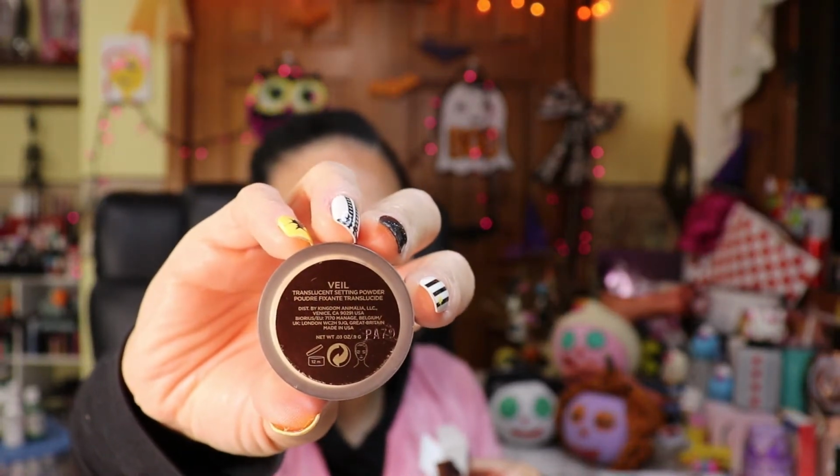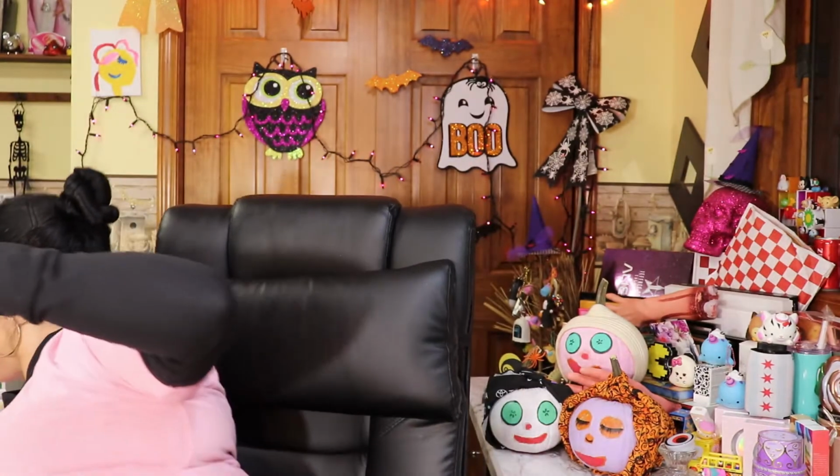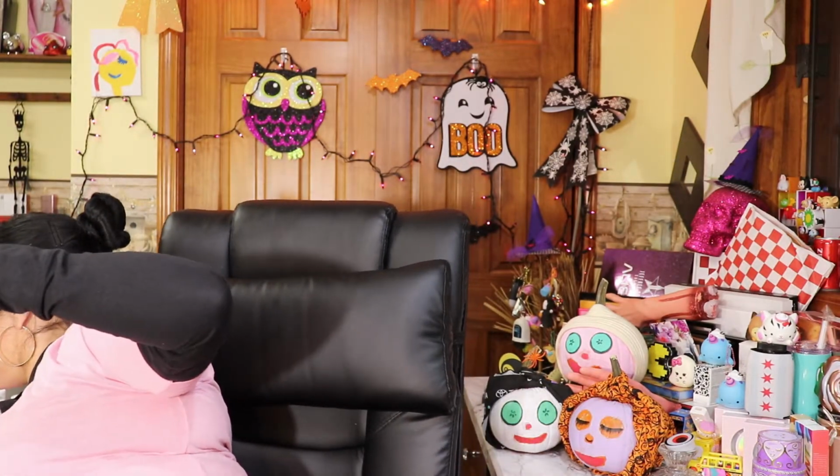Do I have one of these? I don't know. I'll have to check. So that's the Hourglass. That's a nice size sample, pretty much, and it is in the color Veil. I love translucent setting powder. Some of it doesn't agree with all of your foundations, so you always have to be careful. I don't know how many of these veils there are. I don't know if I have a bigger one of these. Hopefully I do somewhere.